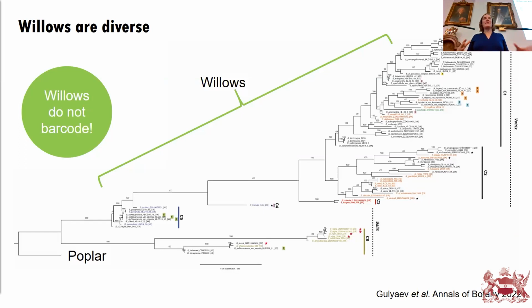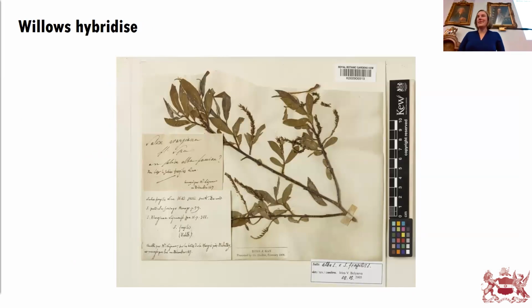I basically have samples in a freezer that have been sitting there for 10 years waiting for full genome sequencing to be cheaper so that I can start working on these kinds of relationships in the tundra willows. And you can see at the bottom there, poplar, which is their very closely related taxa. So they're diverse. They also hybridize with each other, which is perhaps not surprising, helping to create some of that diversity. This is a hybrid willow from, I believe, the Edinburgh Botanic Gardens. Lots of the willow species hybridize with each other, and those hybrids can reproduce. So the species concept doesn't hold terribly well when you think about willows.